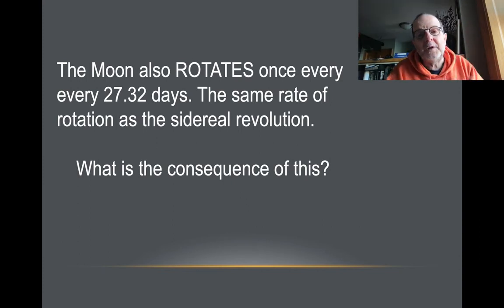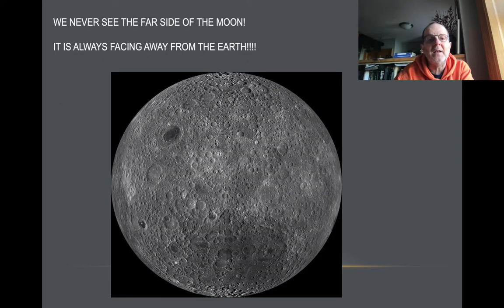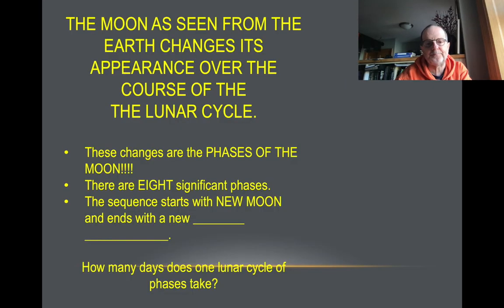The moon also rotates once every 27.32 days, the same rate of rotation as sidereal revolution. And again, the consequence of this, we never see the far side of the moon. It is always facing away from the Earth. You need to go up into outer space to get a good view of it.